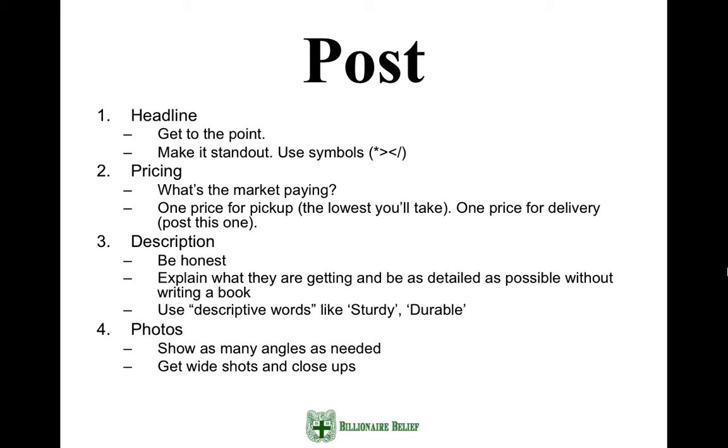So in describing the product that you're selling, in this case furniture, you have to use those kinds of words, because those are the words that are going to instill the confidence that the buyer needs to feel, so that they send that email and make that phone call to buy that product. So use descriptive words and explain it. Explain what it is that you have. You know, I have a 4-piece queen size bedroom set.